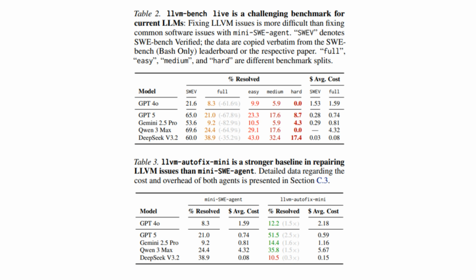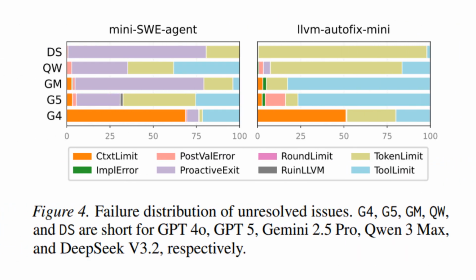But here's the interesting part. When using the specialized agent, LLVM-autofix-mini, performance improves by around 22%, meaning tools and environment matter just as much as the model itself. But the real twist comes from expert review. Even when patches pass all tests, more than 60% of them are actually wrong.